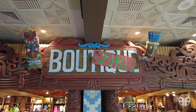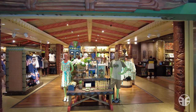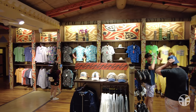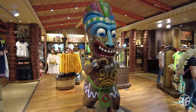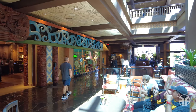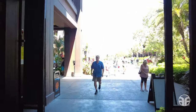At the BouTiki gift shop, say aloha to an impressive selection of items like tropical trinkets, Hawaiian shirts, surfwear, and hotel logo merchandise. This shop tends to carry higher-end fashions, and it's kind of like a boutique, hence the name BouTiki. Now let's go back outside.